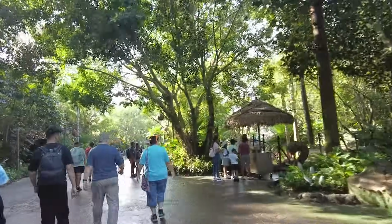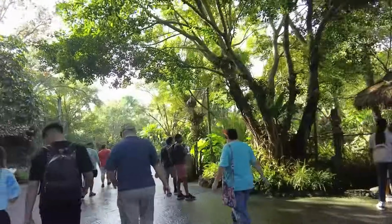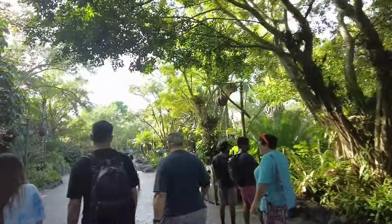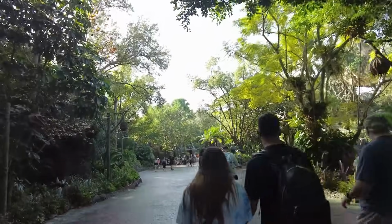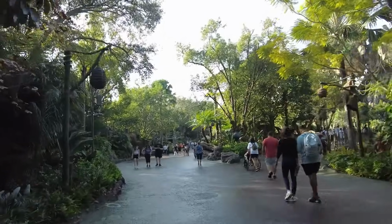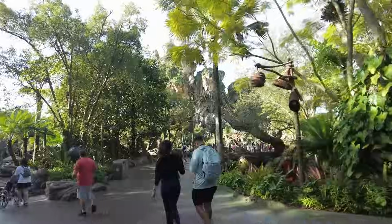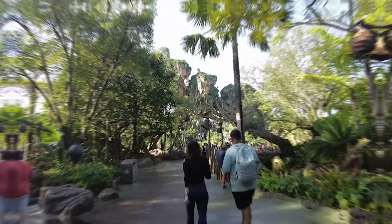It's breathtaking. I encourage you to come by and just look at it. Of course, this land is home to the 2 most popular rides in Animal Kingdom, and with that become long wait times. So we've got floating mountains over there. All the plants are super pretty.